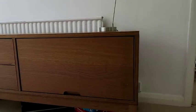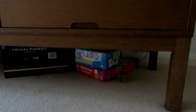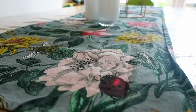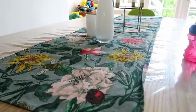It's got loads of the kids' games in here, and the kids' games also sit underneath there because we do play a lot of board games at the dining room table. I really love this H&M table runner, and it's just really very me.